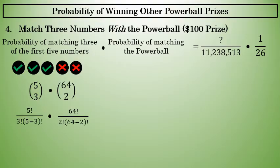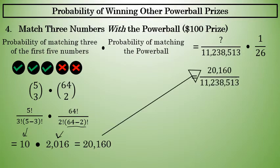Applying the combination formula, 5 choose 3 is 5 factorial over 3 factorial times 5 minus 3 factorial. And 64 choose 2 is 64 factorial over 2 factorial times 64 minus 2 factorial. 5 choose 3 evaluates to 10. And 64 choose 2 evaluates to 2016. This product is 20,160. So this means that out of our over 11 million ways the first 5 numbers can be drawn, there are 20,160 ways to match exactly 3 of those 5 numbers.